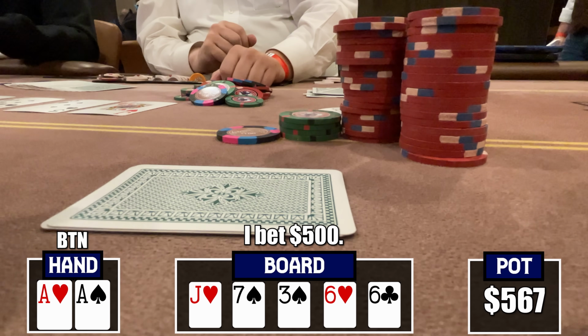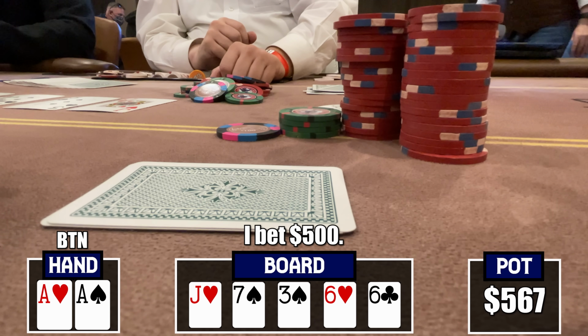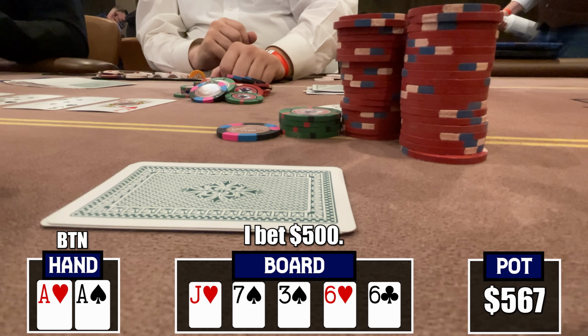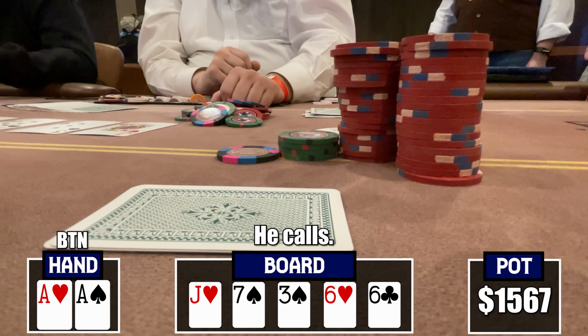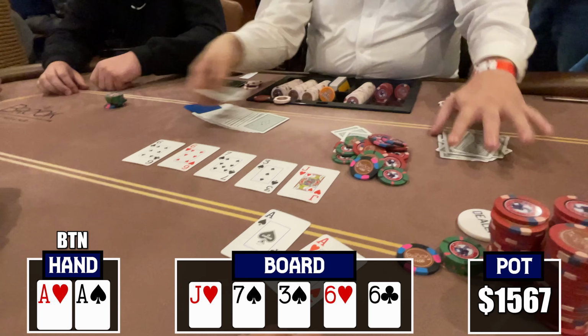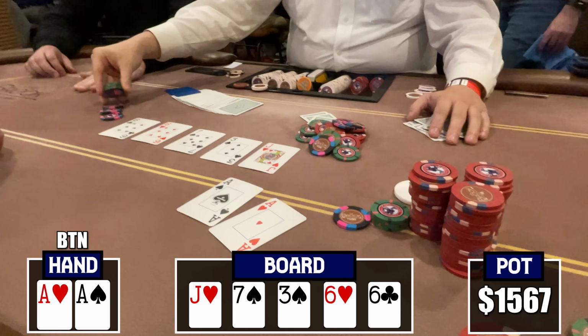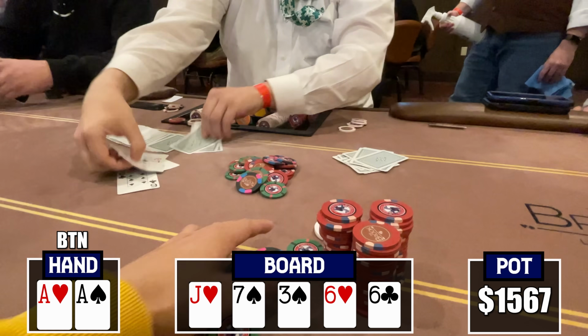Now he goes deep into the tank for about a minute or two, and obviously I am praying for a call. He looks at his chips, counts them out, and ends up making the call, putting the chips in the middle. We show our hand and win a pretty big one. So always nice to be all in with aces and finding a way to win a pretty big pot, especially after that first hand with queens.